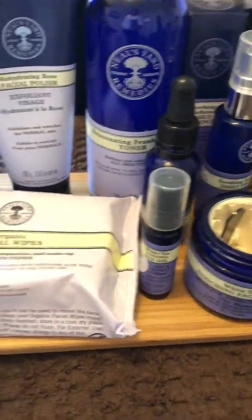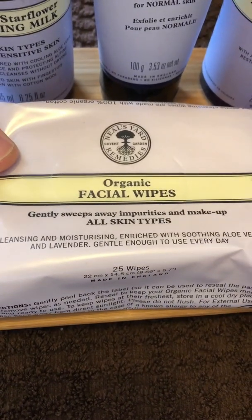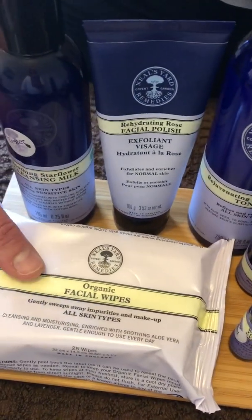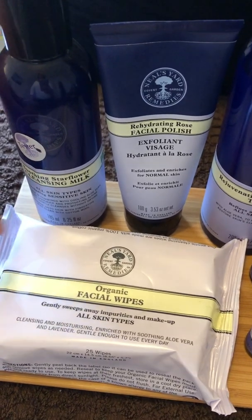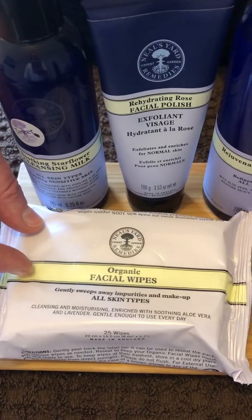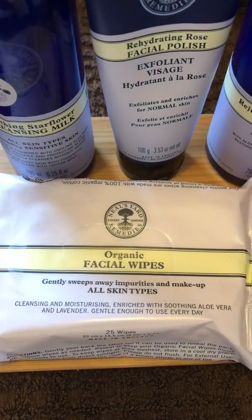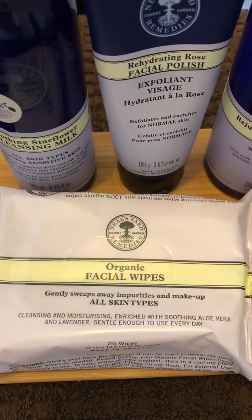And then lastly in this set we've got the organic facial wipes. These are really good for anybody on the go, and some people do prefer a facial wipe to a facial wash or a cleanser, so that's particularly good to offer as an aftercare thing for your clients. You can also reuse these by washing them because they're made of cotton, so you can actually reuse them if you want to. And they're also quite good for cleaning your products in between clients if you are so empowered.